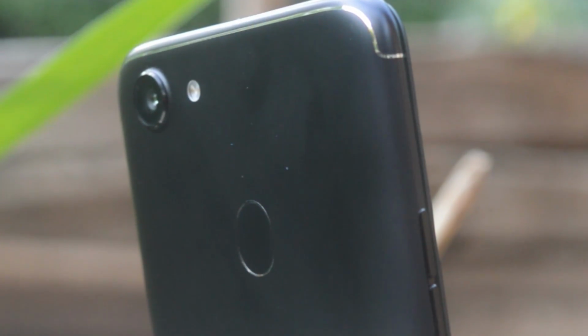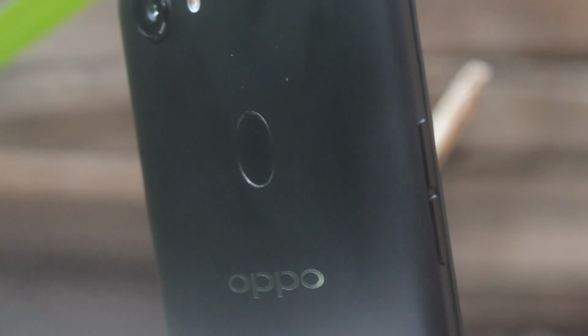There's some kind of matte finish at the back, which makes this phone very comfy in the hands, especially given that it's very light, weighing in at 152 grams. But the matte finish obviously leaves some fingerprints, as you might probably see. There's a 16 megapixel camera at the back and an LED flash right next to it, and then the fingerprint sensor in the perfect position.